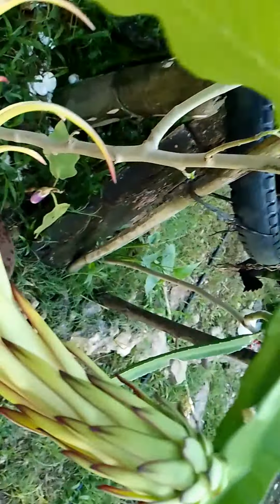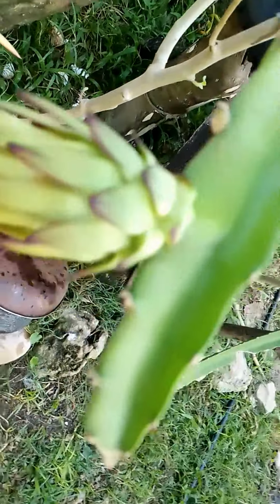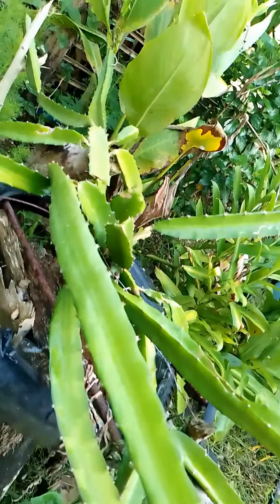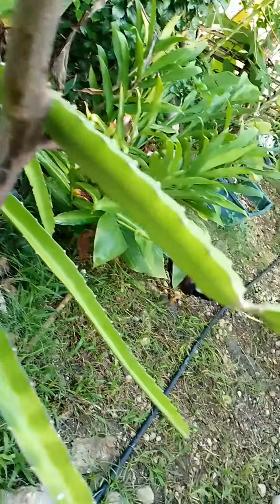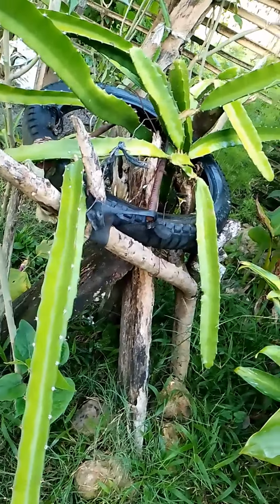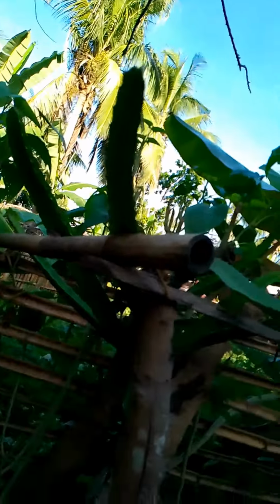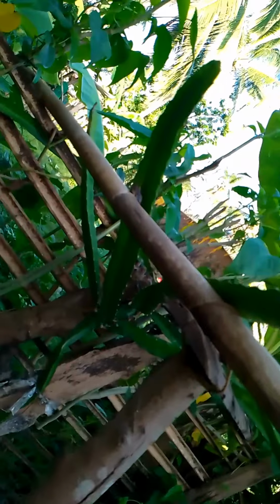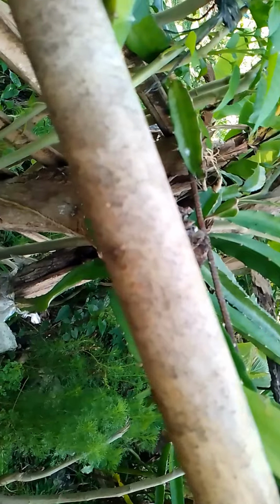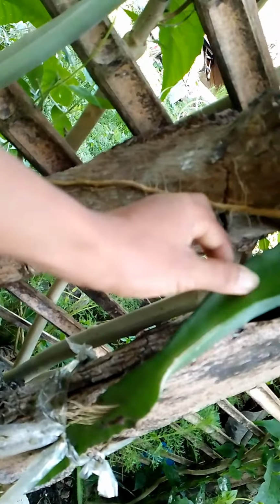Actually, tatlo sana siya. Dito may maliit. Diyan. Kaso na ano. Diyan siya. Yan siya. Bukang itong dari kita. Then. Daan din. Pero wala ba itong bulak? Ang ganda dito.